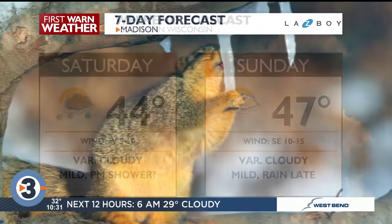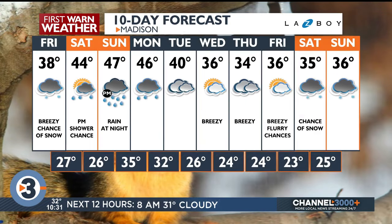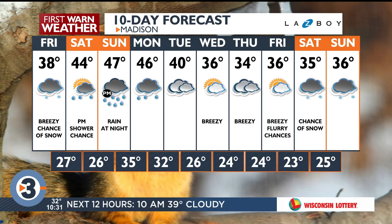Sunday night, however, we are tracking some more rain that's going to be coming in for Sunday night, leading into our Monday that you're going to probably want to need your rain gear for. Otherwise, it's going to be pretty smooth sailing heading into next week with colder temperatures.